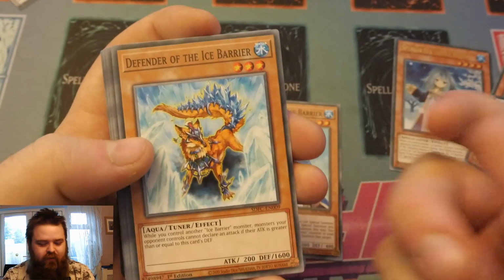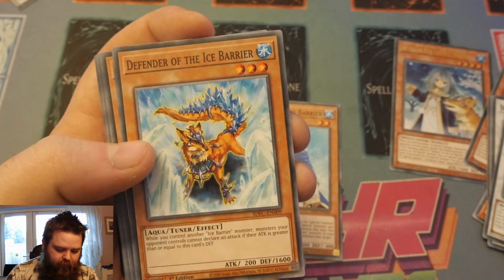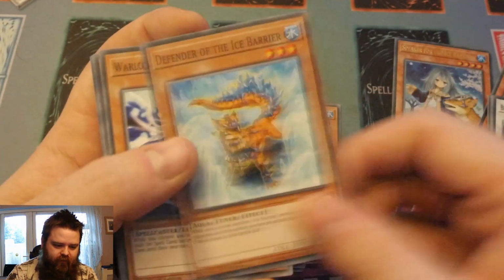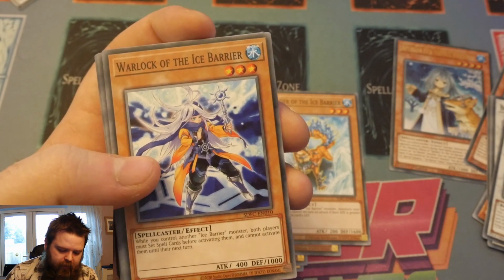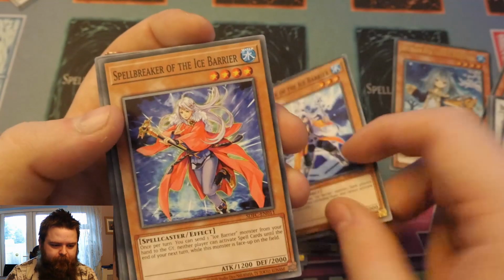You then got Defender of the Ice Barrier, a level 3 tuner. While you control another Ice Barrier monster, monsters your opponent controls cannot declare an attack if their attack is greater than or equal to this card's defense. So if it's more than 1600, they can't attack. Warlock of the Ice Barrier. While you control another Ice Barrier monster, both players must set spell and trap cards before activating them and cannot activate them until the next turn. So it's basically an anti-spell and a monster.